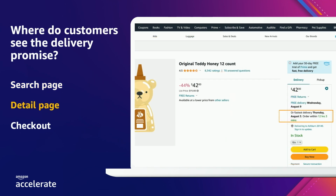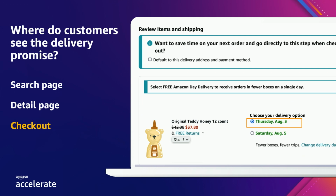Then they click on the product they want, they found it, and again on the detail page when they're learning more about the product that you're selling, they're going to see it one more time. What is the delivery date they're going to expect to get the product by based off of the settings that you have configured? And last but not least, they're going to get to the checkout, and they have a final opportunity to see if this is the product they want and if the delivery date meets what they are expecting.